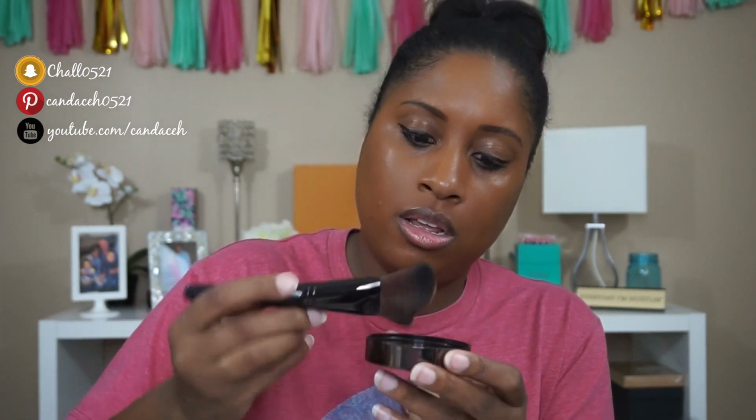So it says to just apply it all over the face after applying foundation and concealer. So I'm just gonna go in, and then I'm gonna tap tap because it got quite a bit on there. And so here's what's on the brush. It's a little bit. And then I'm just gonna... Y'all see that?